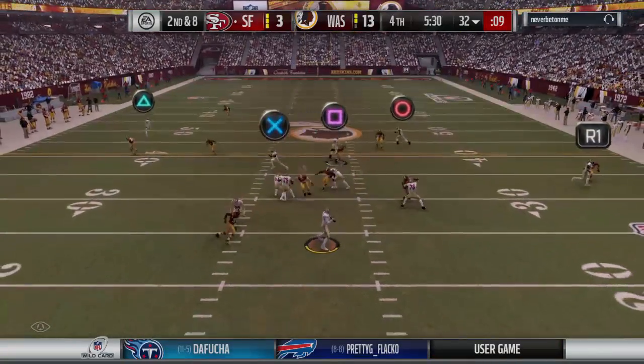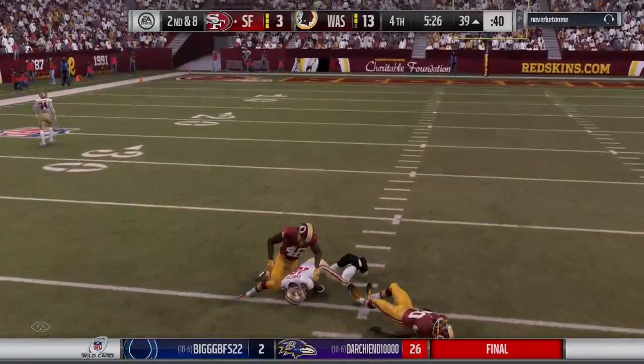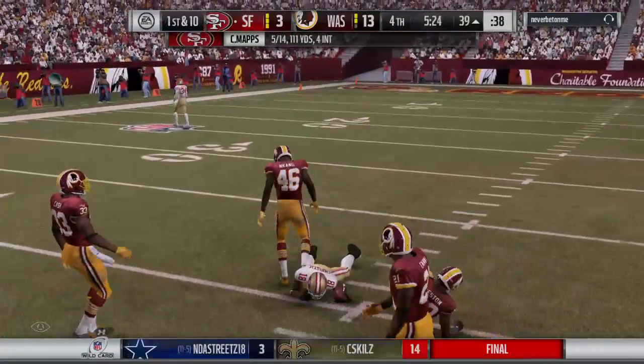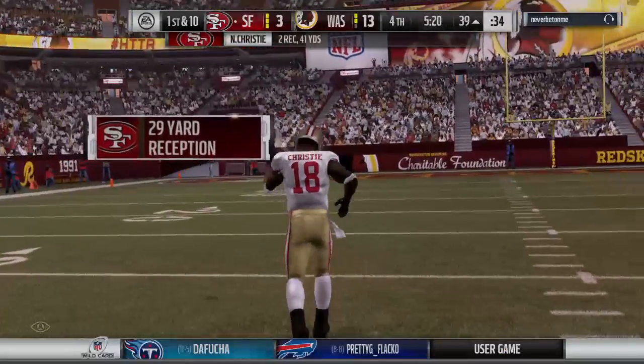Now a shotgun snap as they'll look to throw. Going down the middle, and it's complete. And he's taken down, but not before he gets this into enemy territory across the 40.